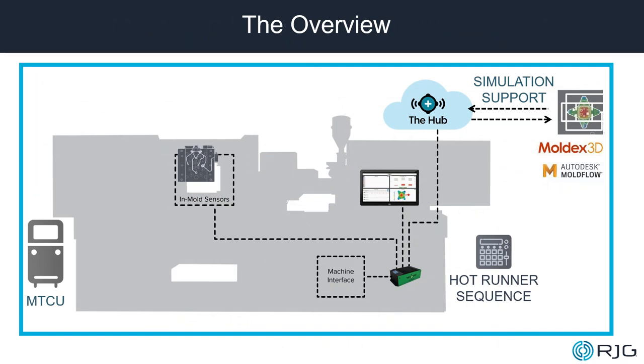This is a high-level overview of a proven interface with molding machines, where we instrument molds, auxiliaries, and simulation support is utilized. This is an ideal platform for one source of data management.